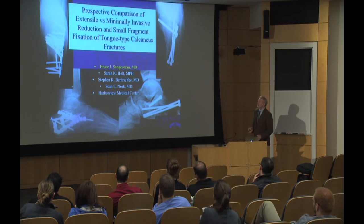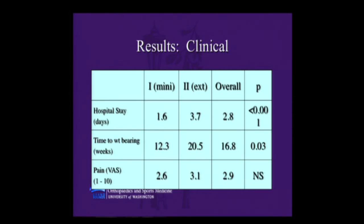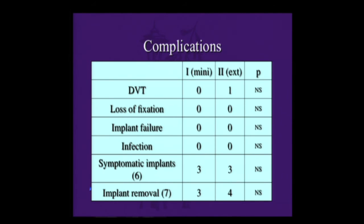So is there data to support this? We actually did a trial at our own place comparing isolated calcaneal fractures of a tongue type, and briefly, the patients who had the small incision stayed in the hospital about a third of the time. They began unrestricted weight bearing in less than half the time. Their pain scale was lower throughout the entire course of the postoperative time. Their complication rate was unchanged in the two groups.